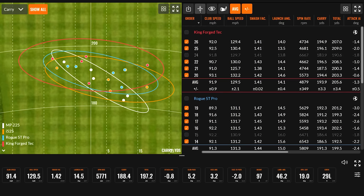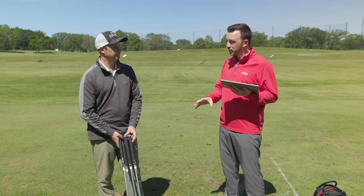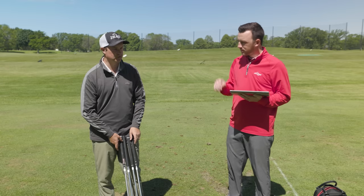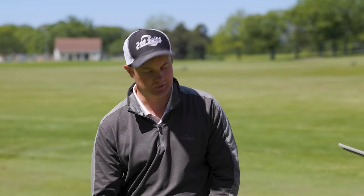On the grooves, do you think the grooves had something to do with that? Yeah, absolutely. That's why they've designed that, they're trying to keep it consistent with the spin and not get a flyer, not get something that has a knuckleball at 4,700 and the next thing at 6,000. So I'm not surprised that the consistency number was the lowest there with the i525 iron.